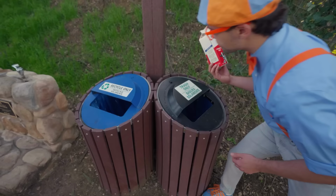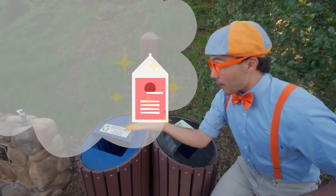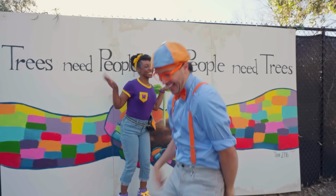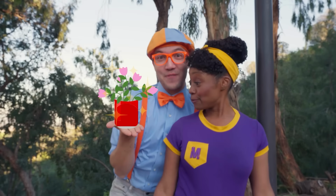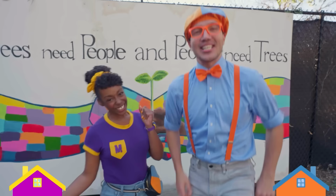Instead of throwing this away, we can make it into a house where a bird can stay. Tweet, tweet, little birdie. Here's a new home for you. Wait! Before you throw that in the trash, give it to me, and in a flash, I'll fix it up for you. It's brand new. Helping Earth is what we have to do when it's the home for you and me. Planet Earth is the place to be.